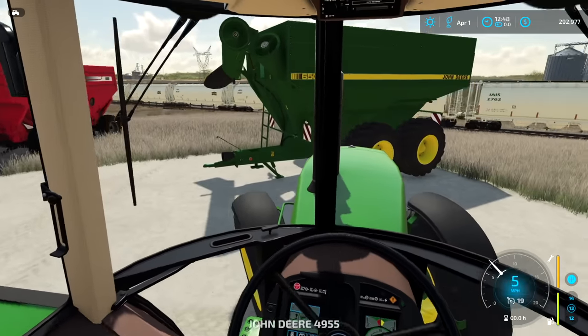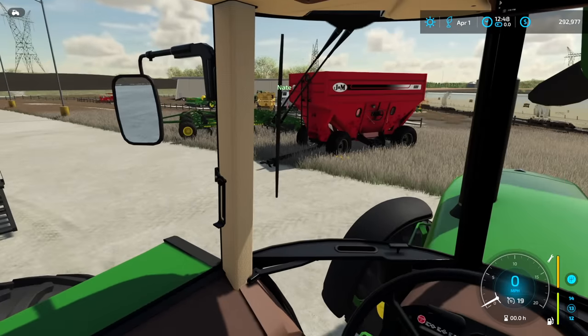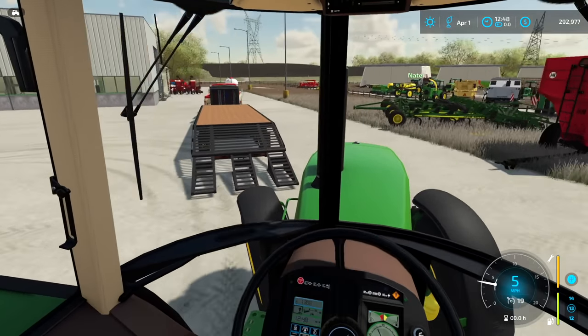Now, I know what you guys are saying, Grant. That's way too much weight for that little truck. But yes, we're going to pull the 4955 back on this trailer. It should be fine. We're in the country. We're just going to go super slow. We have these trucks here. We might as well load them up.